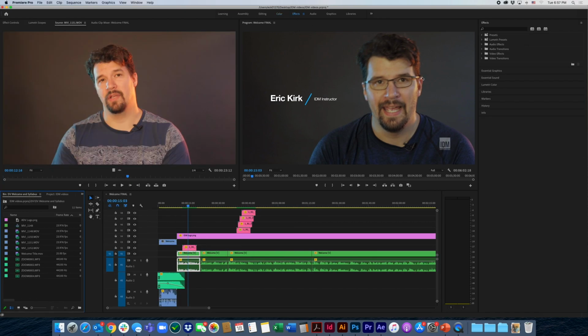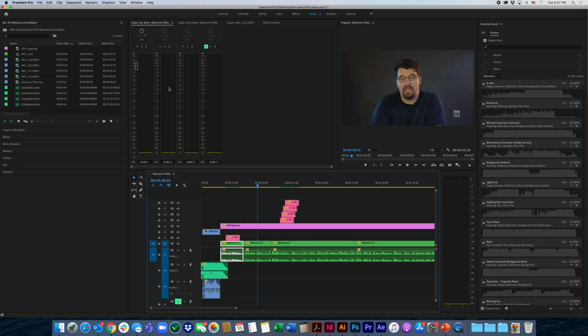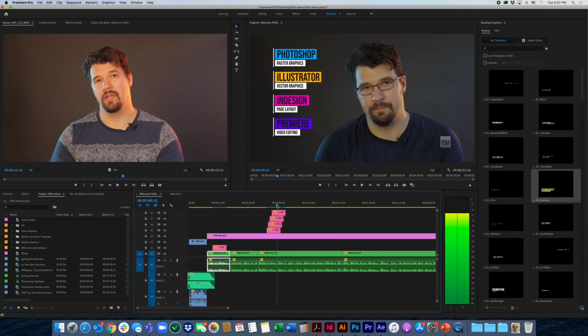We're then going to jump into effects, and all of a sudden we can access our effects panel. And then if we jump into the audio, all of a sudden we're seeing the different channels up front, and we can adjust those as we need. And if we click on our graphics, we all of a sudden have a graphics panel to choose from. This is where I grab all of my titles here, and I can customize those. So I come into the graphics workspace when I am ready to edit the graphics portion of my video, and then so on.